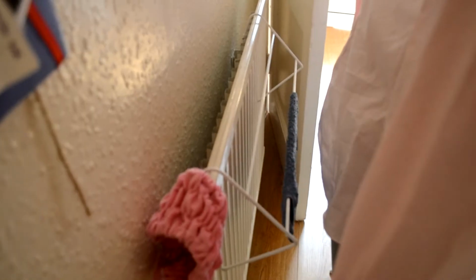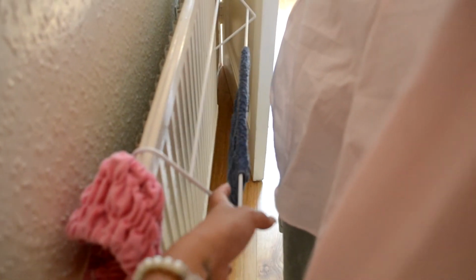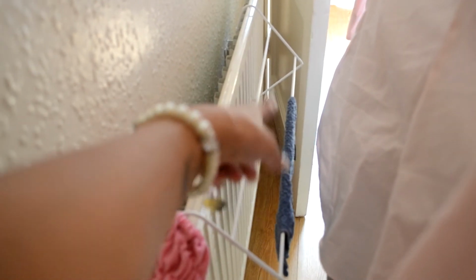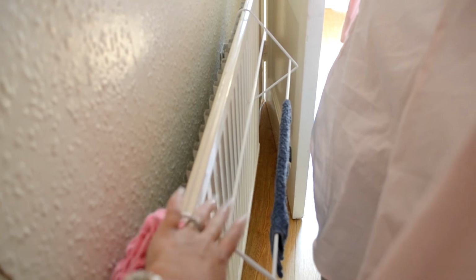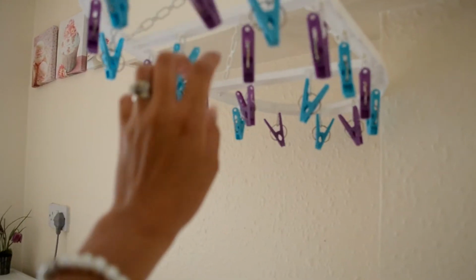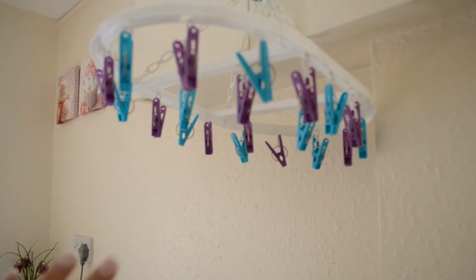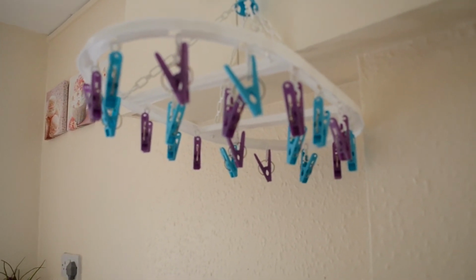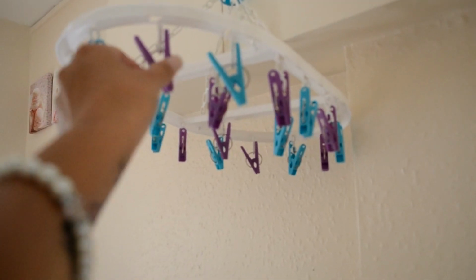I also have, if I move this out of the way, this, which is like an extension that goes on the radiator, and I've got them all around the house, so I can put plenty of nappies along there. In fact, I could do all my nappies on just these around the house, and then leave these just for the clothes. And I also have up here one of these underwear hangers. They are fantastic for hanging up your boosters. They are really, really good for that. They dry really quickly for some reason on here.